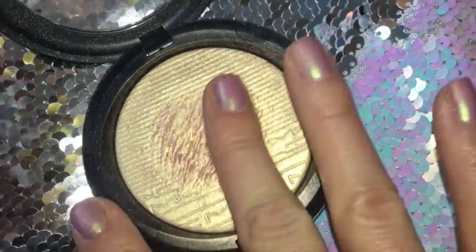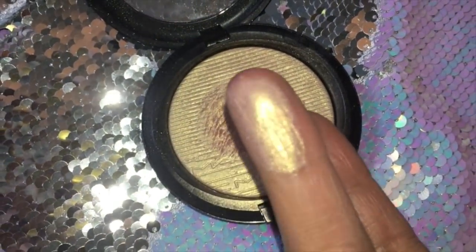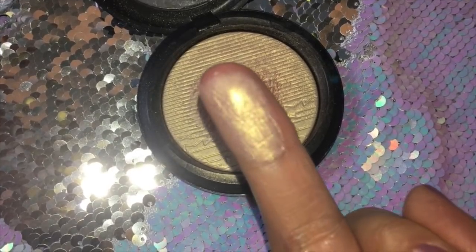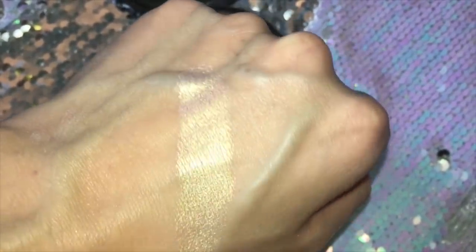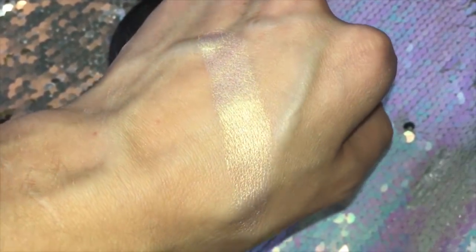Again, this is a gelée formula, so it's not powder, it's not cream, but it's very smooth and silky. This one is really blinding on the face. You can totally build this up to be seriously blinding, or you can lightly apply it just for a really beautiful subtle glow. It's extremely flattering on the skin. If you have textured skin, it will just look like you've been kissed by an angel. I mean, I really like this.